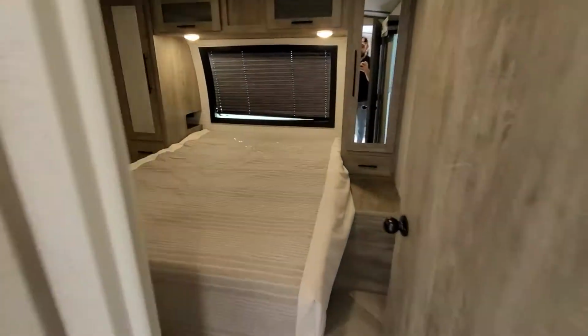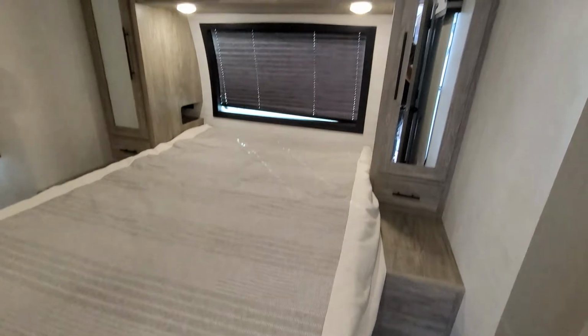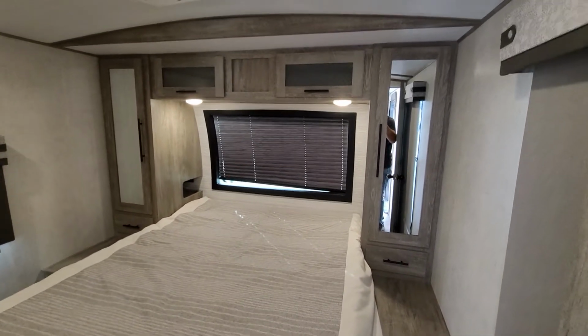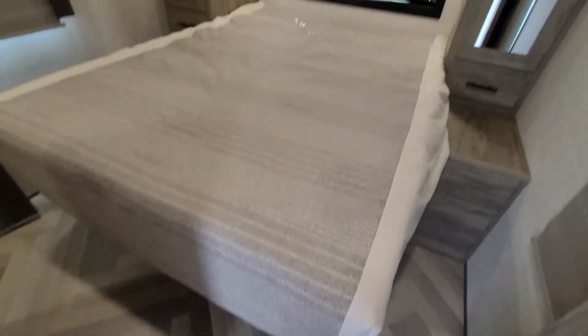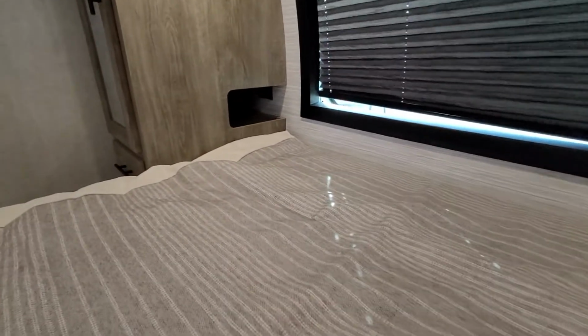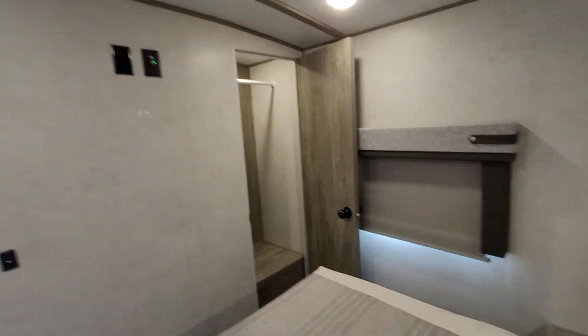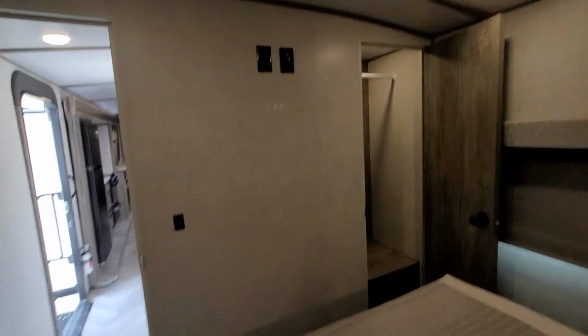Up over here to the bedroom, queen size bed. There's that shade that's pulled down over the window. Overhead storage, two wardrobes, also the bed will lift up for more storage. Little cutouts on both sides of the bed, charge your phone. And you got an extra closet over here. Spot them on a TV.